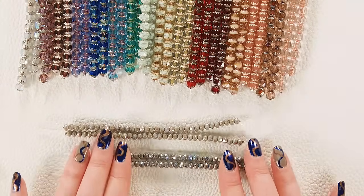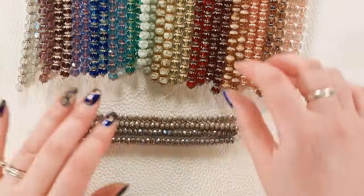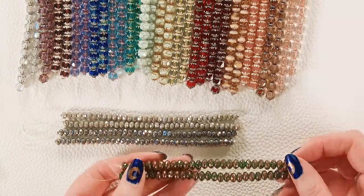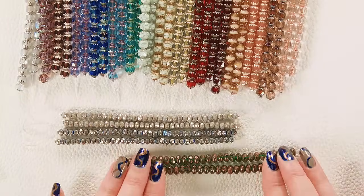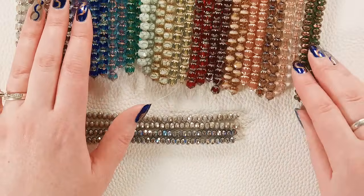And then these are fun. These are like a silver with a rainbow iris too. Look how sparkly, very, very pretty. And then we also have a larger rondelle, which is an emerald green with a copper shimmer on top. Very pretty. Again, very sparkly, super fun for fall. I love the green and the copper together.